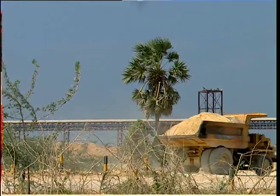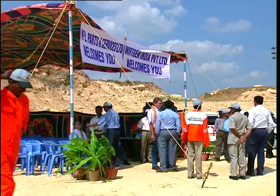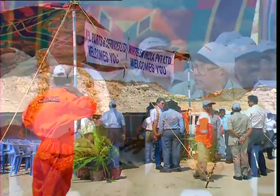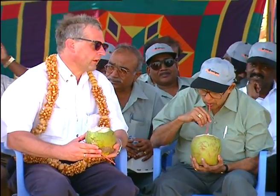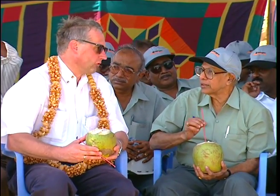Let's leave these two model operations now and pay a visit to Dalmia. Here they have something to celebrate. The 20th Vietcan surface miner in India has just been handed over to the client and will then be presented to the guests and duly baptized. All the top brass are present.